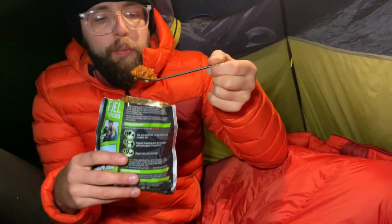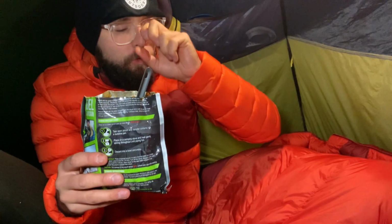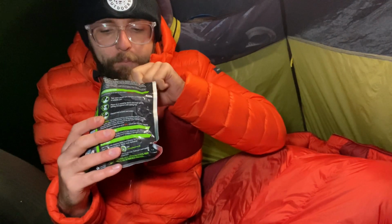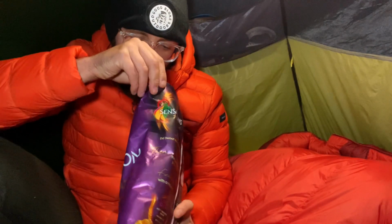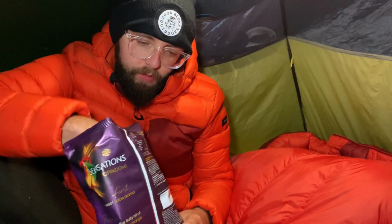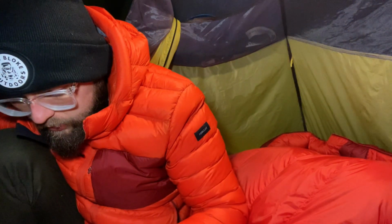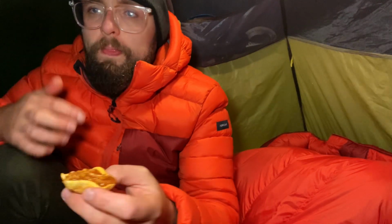Right, I'm going to enjoy this with my poppadoms, I reckon. Oh yeah. Whoa. That is hot at the bottom. I'll show you one. This is what I like to do. Load up these bad boys. I was doing the same with curry last week. Last month, whenever it was. Let's load it up, mate. Load it up.